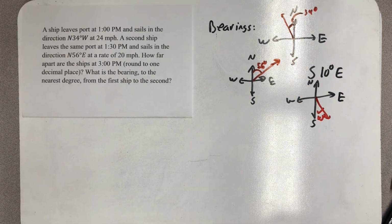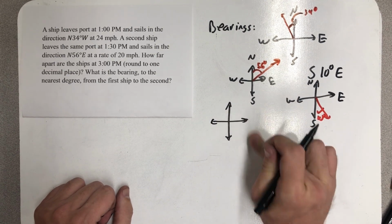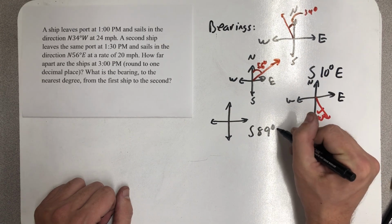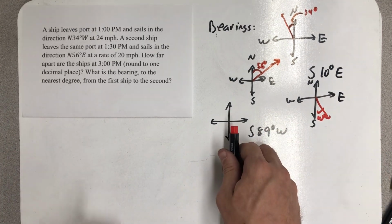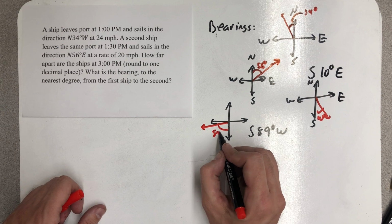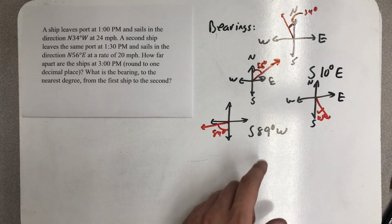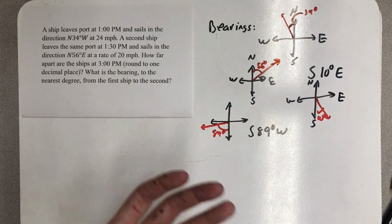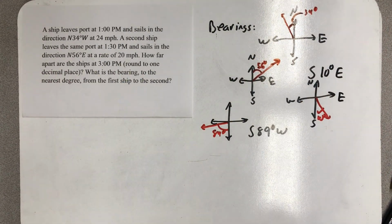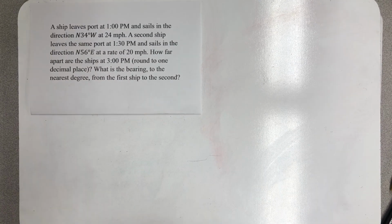Oh, and let's just do one more together, just for good measure. South 89 degrees west. So we think about heading south, and then almost going a right angle, almost due west. That's how we manage and deal with these bearings. Now, bearings traditionally are written with south or north out front, and then you're going one way west or the other way east. Sometimes you'll hear people say 89 degrees west of south, and that would mean the same thing. But for us, this is the way we're given the bearings, so that's what we're going to deal with.